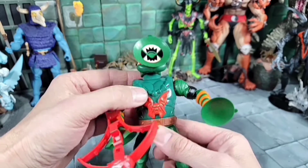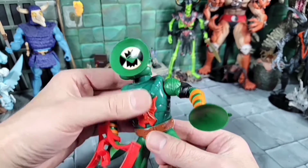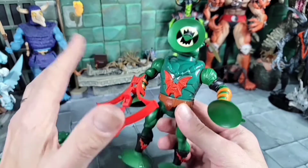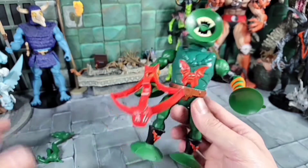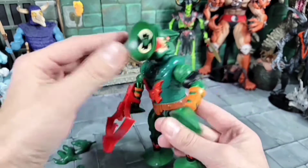I think the box is about the same size. It is done well, and it's the Horde symbol. I love the paint. Of course, we have the articulation. Now, being a deluxe, we do get the crossbow, which all the Horde come with anyway, but it allows us this other head that we'll get to in a second, and the extra hands.